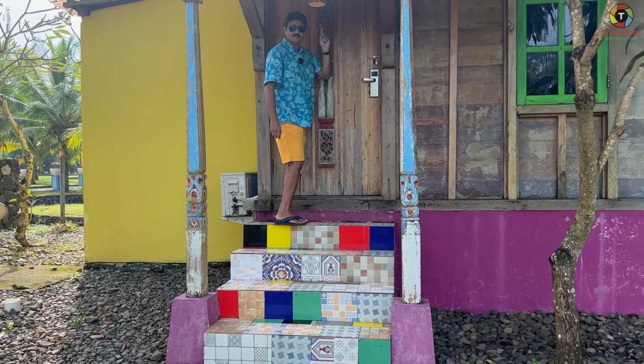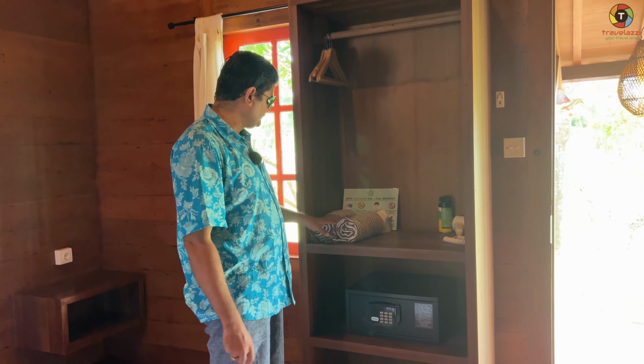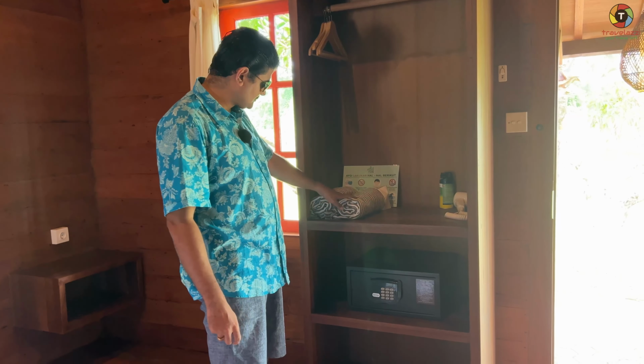Air conditioner, TV with all the satellite channels. You have coffee machine, some free water bottles, some mini fridge there. Yeah, so this room has all the facilities. We have the intercom, another half bed over here for the kids, cupboard for keeping the clothes, and electronic safe also. So if you have some expensive equipments, you can just keep them here while you are out on the beach.